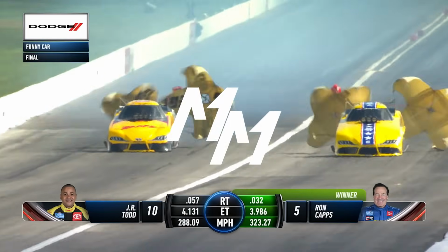Look at Ron Capps run to the distance. 398 with a 6 at 323 miles an hour.